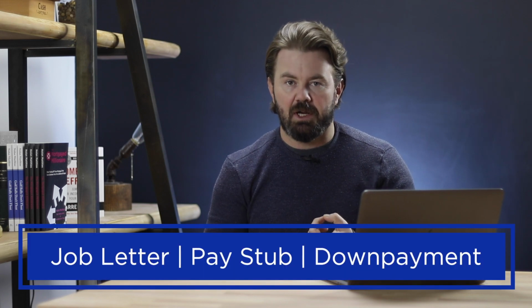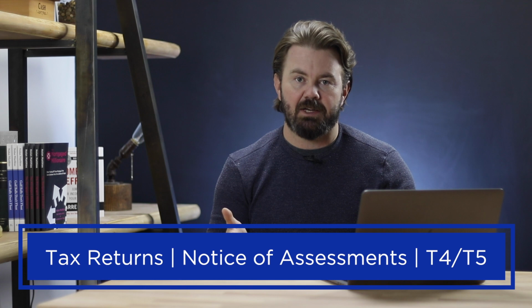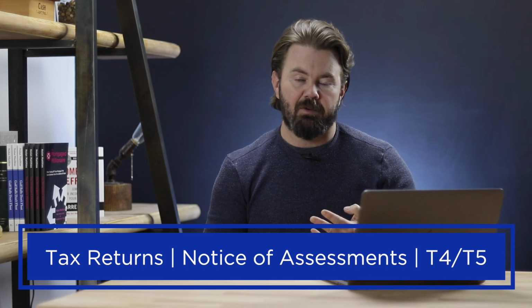The documents that you're going to need are pretty simple. If you're employed, you're going to need a job letter, states how long you've been at your job, what your title is, and your salary. You'll also need a pay stub and then proof of where your down payment came from. If you're self-employed, you're going to need a little bit more documentation, most of your tax documents, so your T1 generals, any T4s or T5s that you've issued yourself, and then your notices of assessment from Revenue Canada.